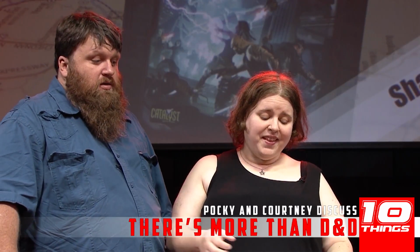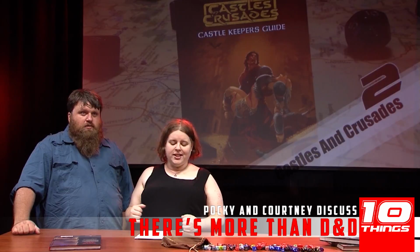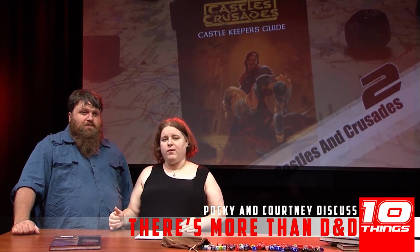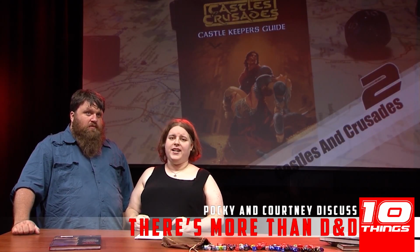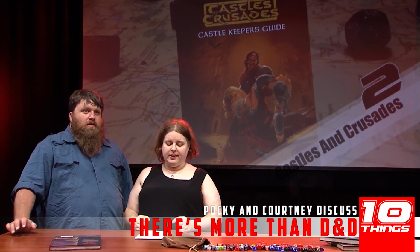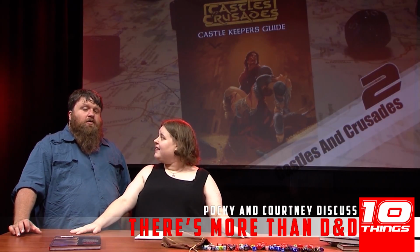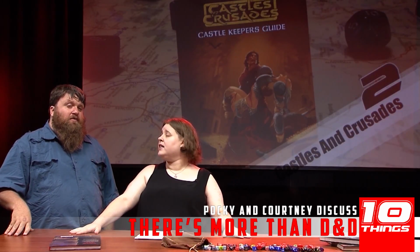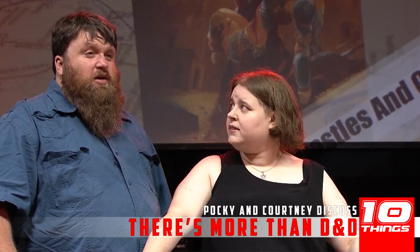And then hashtag number 2, moving on, we have Castles and Crusades. Very similar to D20 Modern, it's its own system, but it's not directly related to D20 Modern. It's got a lot of settings. It's very easy to pick up and play. Very D&D-like. The wonderful thing about Castles and Crusades, though, is that literally all your character's information can fit on an index card. It's a very minimal amount of information you need. It's mostly about storytelling.